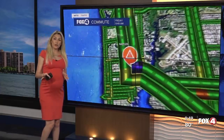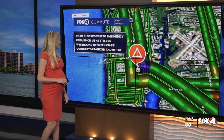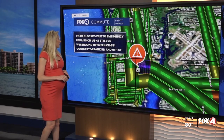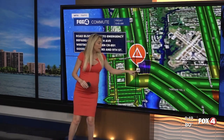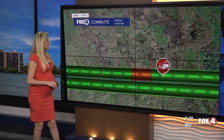Outside of that, no other crashes to report, but we do have some long-term construction down in Collier. This is emergency road repairs. It's US 41 5th Avenue westbound, and this is going to be between Goodlet Frank Road and 9th Street. So this portion right here, highlighted in purple, is where you're going to run into some delays. Watch out for any detour signs that are in place.